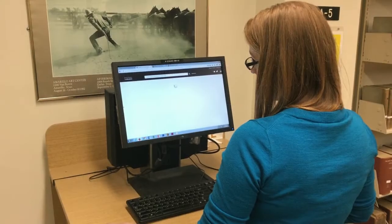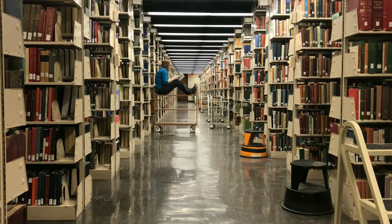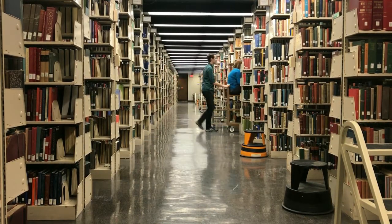By contrast, CRISPR is a PC, quick and efficient. We can find any book in the library with a few keystrokes. Looks like our graduate students had more luck this time.